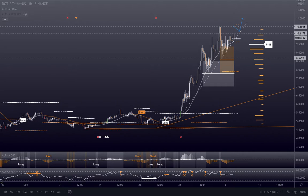Okay, guys, so just looking at DOT and doing some daily analysis on this as we've been doing for the past week or so, really since the turn of the year, which really coincided with this becoming extremely interesting. If we take a look back here, on the 28th of December, we really started this incredibly steep upward trend that we're tracking here on the daily chart.